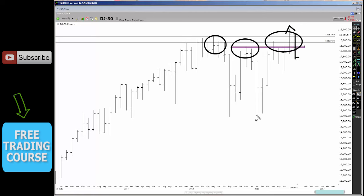You can see if we have a line through there somewhere, and if we start to break down, and if I just draw a trend line up from there to there, you can see on this monthly chart here how this has been compressing up.